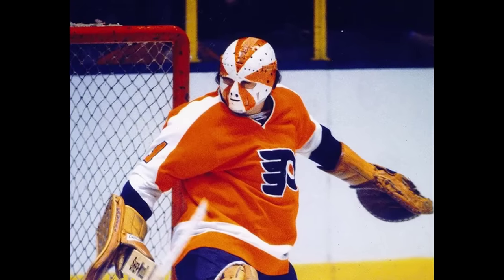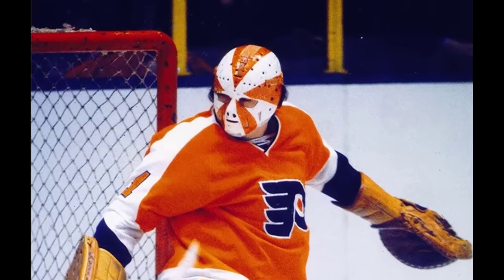But it wasn't just mask makers making big innovations to the goalie mask. The goalies themselves left their marks on their masks as well. The first goalie to wear a mask that had been custom decorated was Bruins goalie Jerry Cheevers. One day in practice, after taking a shot up high, Cheevers pretended to be hurt from the shot so he could get out of practice.